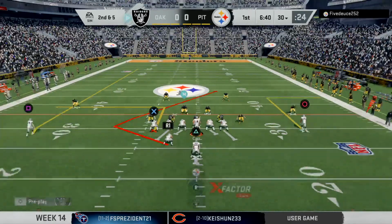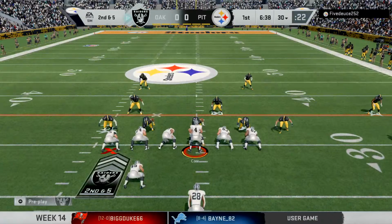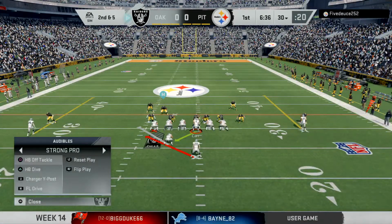Ball on the 30. They'll come up with a second and 5. We're pretty quiet, D. We're pretty quiet. Let's switch.